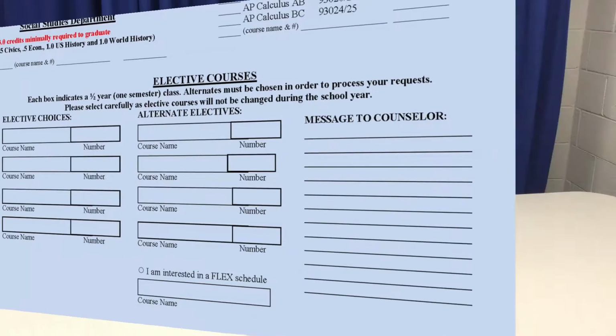You absolutely 100% have to have alternates selected, because then it gives other options that will fall into your schedule. If you do not include alternates, then you are going to unfortunately have classes chosen for you. All right, and we don't want to do that. So give some extra thought and make sure those alternate selections are in there.